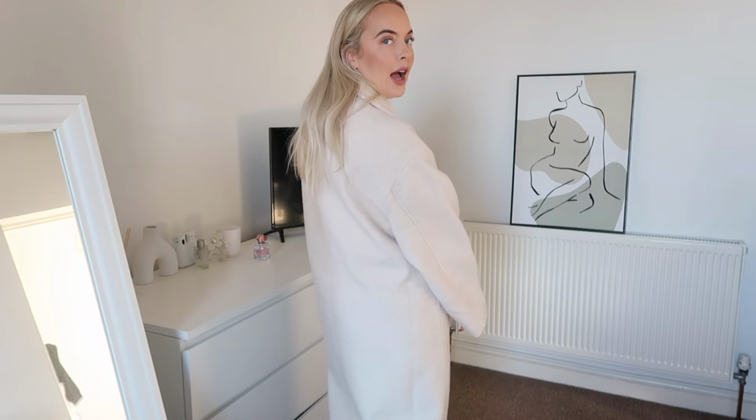I haven't quite had a chance to wear this yet just because it's mid-November and in the UK it hasn't actually got cold yet, although it is getting cold. So I haven't worn it yet and I'm looking forward to wearing it, and it's brand new and I love it. I think it is very my style. I think it's going to look really cute with a beanie and leggings and trainers. So I am going to keep this.